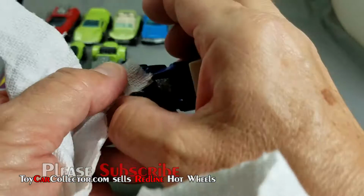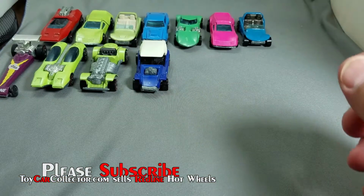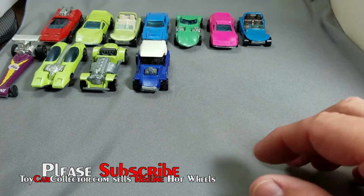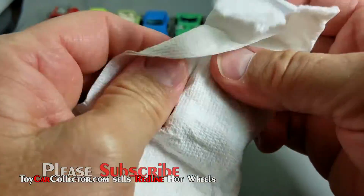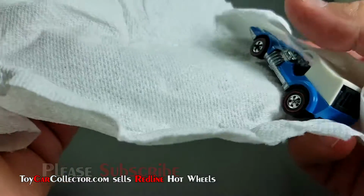That is a beauty. And that dark blue, that is a pretty color. You never can really get the full effect of the 73s and how pretty they are, because you just don't see them that often. But there'll be a lot of them in this collection coming up.